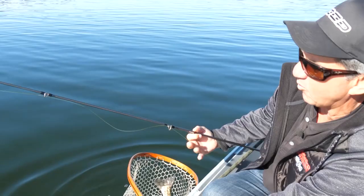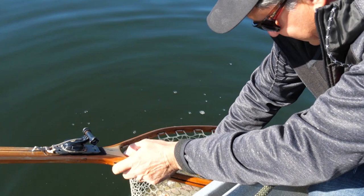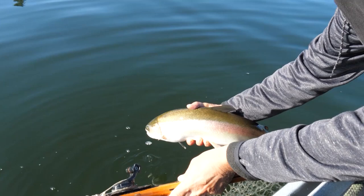Okay, let's get this guy up here. Sure, everybody. Oh, but look at that. Chunky, you know? Definitely a 20-inch plus fish. Look at that. Just chrome. Gorgeous fish. Heavy, too. Probably a good solid 4 pounds.